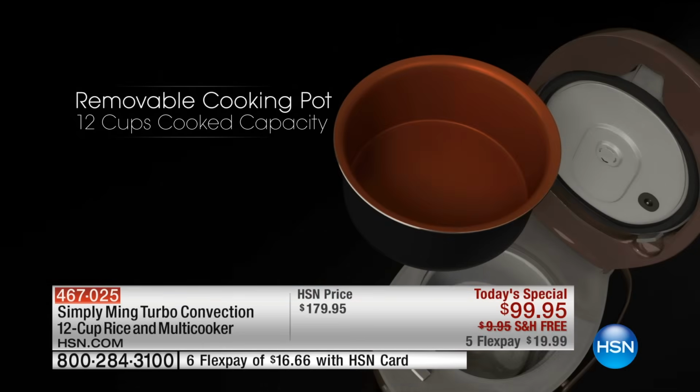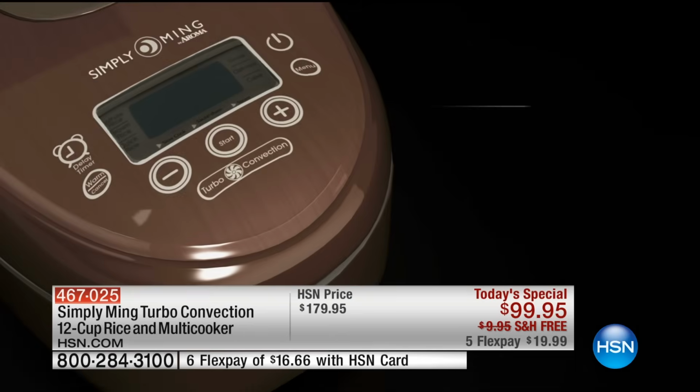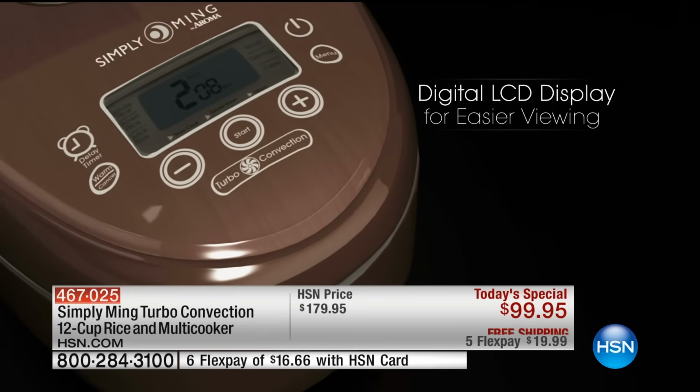I love the fact that you said it. You can steam in it. You can saute and simmer, which is a patented technology, which is unbelievable. And it has fuzzy technology. It has a fuzzy brain, meaning there's a chip in this.